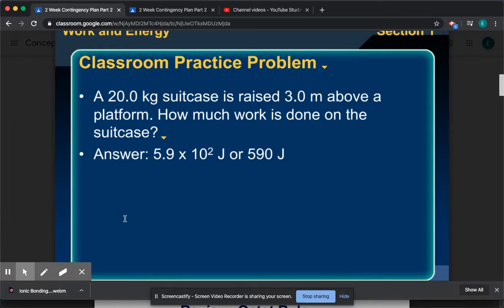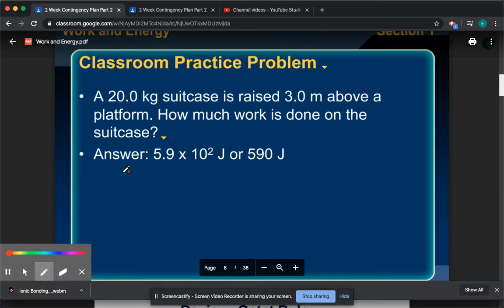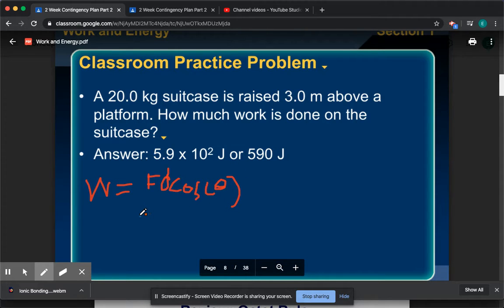So first we need to calculate. So let me write the equation again. W is equal to F times D times cosine of our angle. Pardon the sloppiness. So a 20-kilogram suitcase is raised 3 meters above a platform.